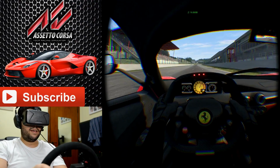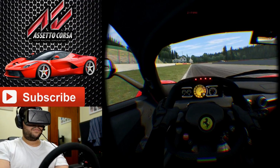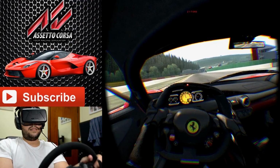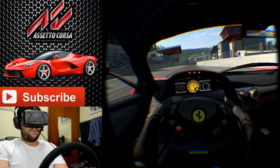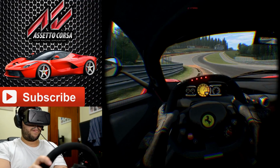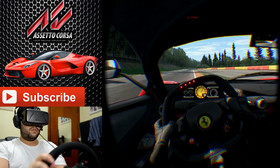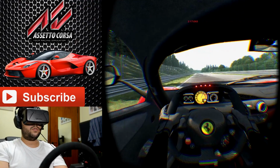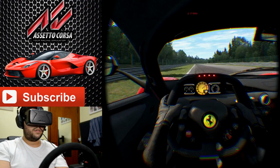Wow. Wow. That's amazing. Just one more lap. This is the last lap. 4th gear, 5th gear. Let's give it all right now. See the 2 minutes 17 lap, 2:17.0. Let's try to run a 2:16. Very hard to beat.